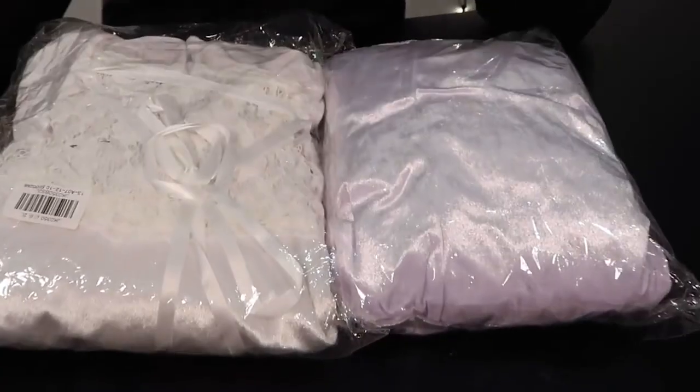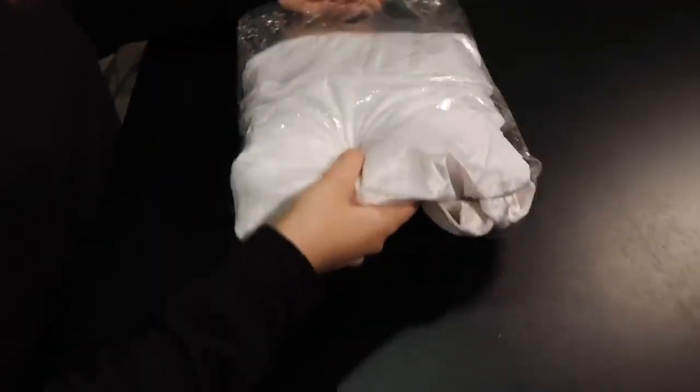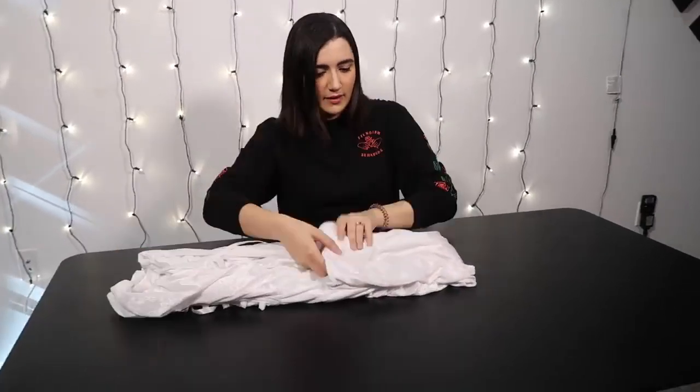Here's the thing, this is kind of funny to me, but if I bought this dress wanting it to be a white dress for my wedding and I got a purple dress, I would be pissed. But regardless, I'm just gonna open up this white dress and see what it looks like outside of the bag. All right, here we go.